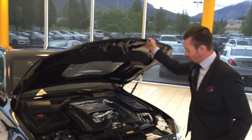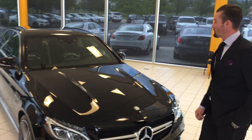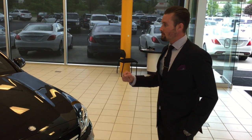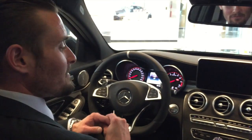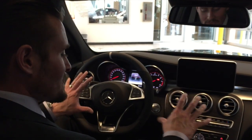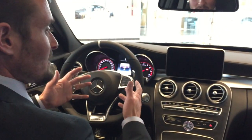So we'll close this back down, and we'll take a few minutes, and we're actually going to open up the doors. We're going to sit in this thing, and we'll go through some of the new cool technology that we've got inside. So here we are on the inside of this new C63. We've got a really cool layout. Now, most of it's going to look very similar to what the traditional C-Class looks like.